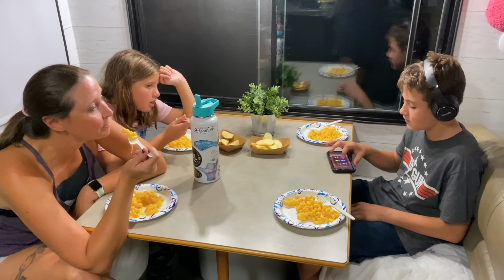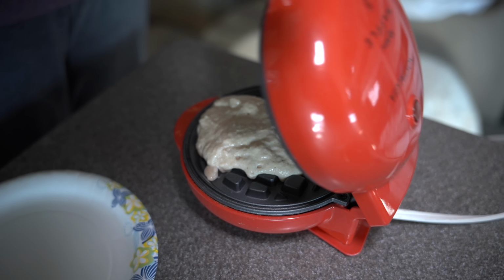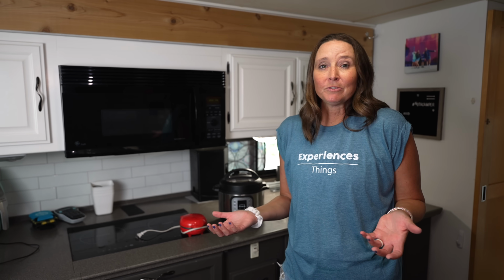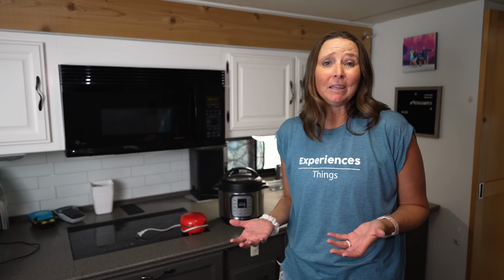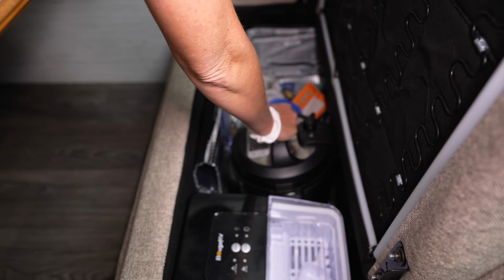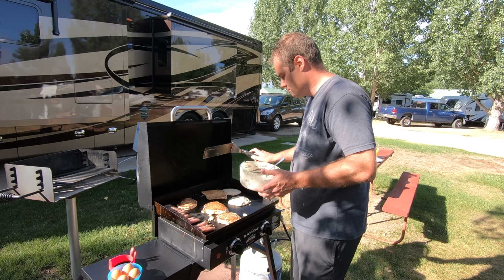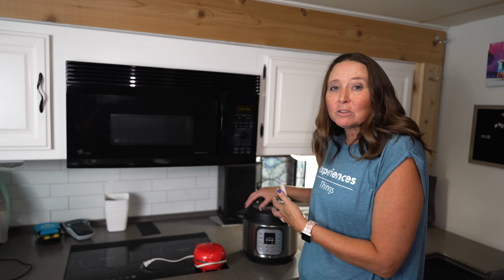So number 7 is to opt for more compact appliances. Now, this is where I have what I like to call my RV size Instant Pot or RV size waffle maker, which really are just the smaller versions of how they typically come anyway. Because really when it's just our family of 4, I'm not always cooking for an army, or if we're gonna cook larger, then we'll probably utilize things like our Blackstone. So my Instant Pot is the smaller version.